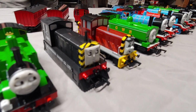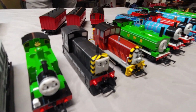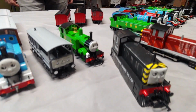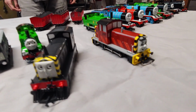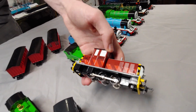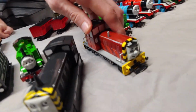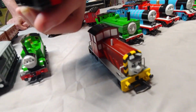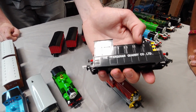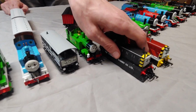Here's a couple characters you don't see a lot. Salty and Mavis, I think, are both really cool. They have cool roles in the show. Salty, of course, has that sort of sailor character. A dockside diesel, who loves to tell stories behind the scenes. Mavis, it says it right there, the Quarry Diesel. Yes, she works at the quarry near Thomas's branch line.